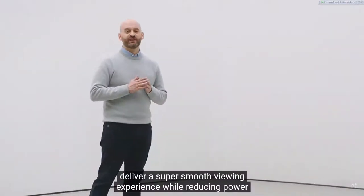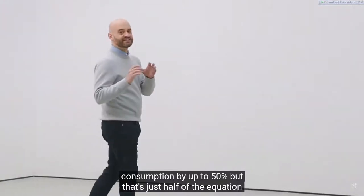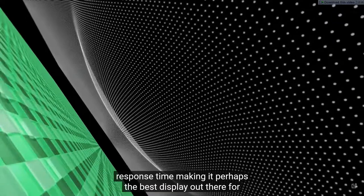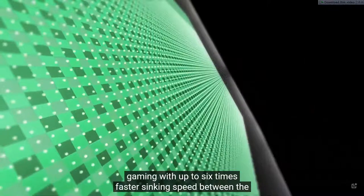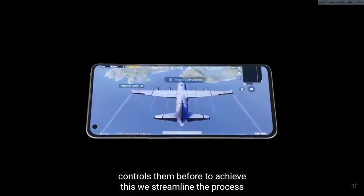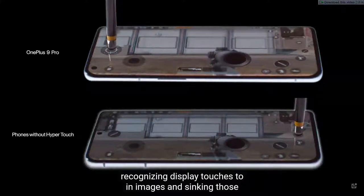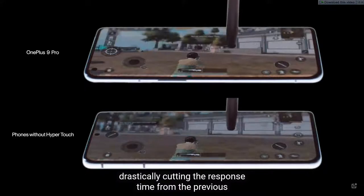The OnePlus 9 Pro's display also gives you much faster response time, making it perhaps the best display out there for gaming, with up to 6 times faster syncing speed between the display and the processor, resulting in snappier gaming controls than before. To achieve this, we streamlined the process from recognizing display touches to rendering images and syncing those images to the display with our HyperTouch technology, drastically cutting the response time from the previous generation. That means when you're battling in games like PUBG Mobile, the OnePlus 9 Pro's display makes your gaming controls more responsive, giving you better reaction time and a better chance at winning.